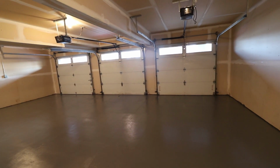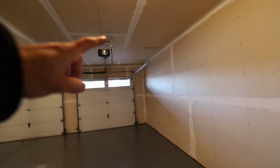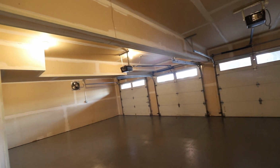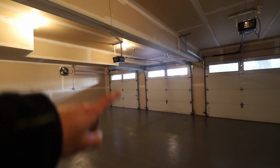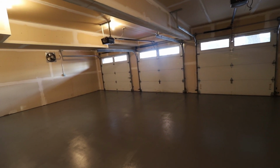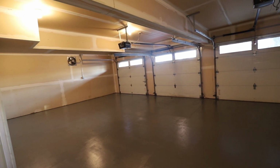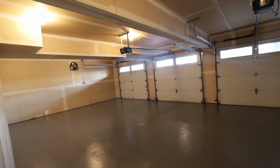The ceiling height in here is sort of interesting. So the wall height to this area here is 8.5 feet. And then we have these support beams with some ductwork in them, and that is 7 feet from the floor to the bottom of the beam. The current shop I'm in right now, the ceiling height in there is the bottom of that beam. So it's gonna be nice to have the added ceiling height in here.